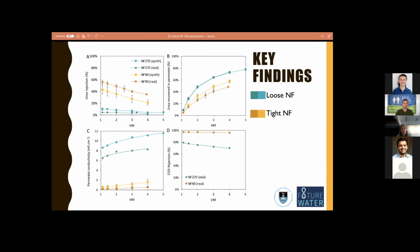So what does this look like in terms of recovery? So at a volume reduction factor of 5, which means you've got 80% of your volume recovered as permeate, we recovered 78% of the urea. For the tight nanofiltration membrane, the rejection varied for real and synthetic urine. And so this resulted in a difference in recovery. So the tight nanofiltration membrane for real urine actually rejected more of the urea. And so we had a lower recovery in the brine. It was 57% for synthetic urine and 48% for real urine.